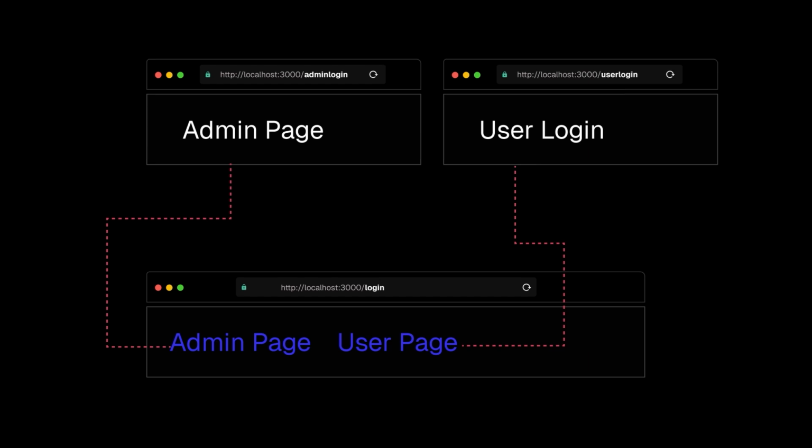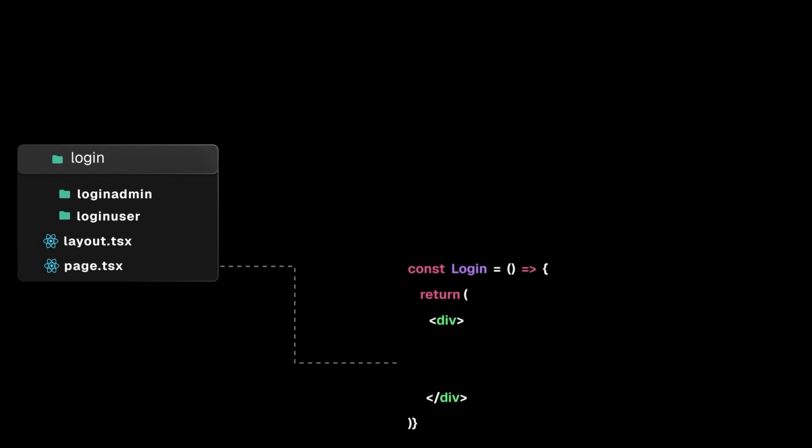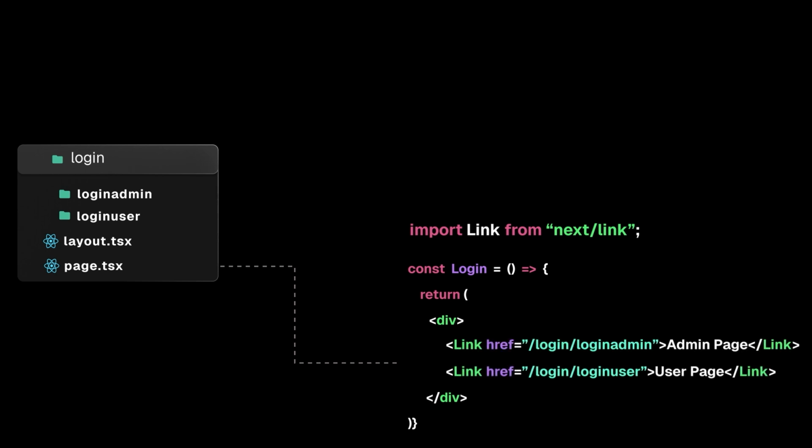So now let's talk about how we are going to be redirecting our users from one page to another by using links. So I already have a login folder, and inside there I have a layout.tsx and also page.tsx. Now inside this login folder, I'm going to define two more folders: login admin and login user. Now I'm going to go to this page.tsx file, and I'll just create a simple component. Next, I'm going to import Link from next/link, and now we have to use that inside our div. So I'm going to use that for the admin page and also for the user page.